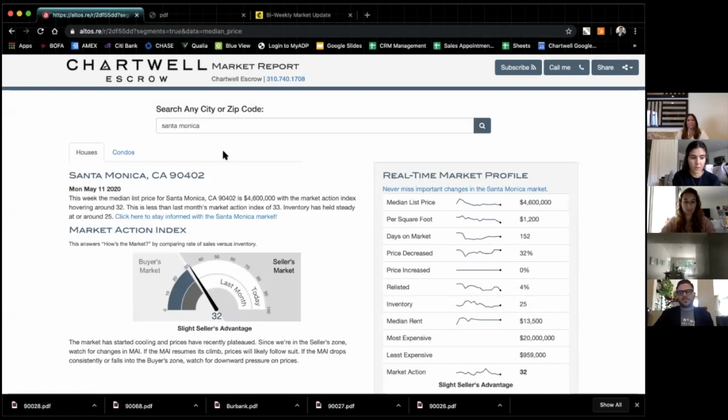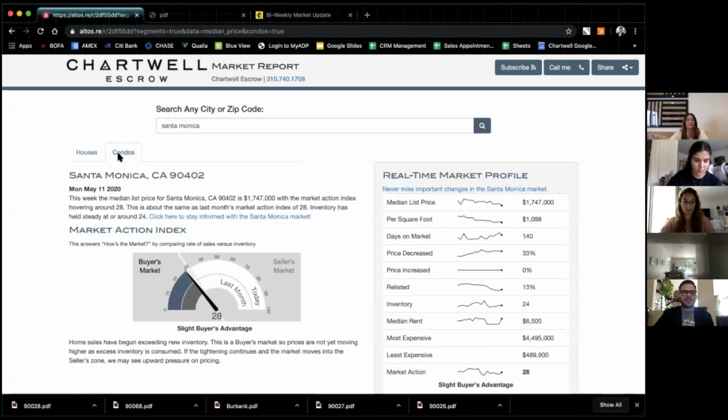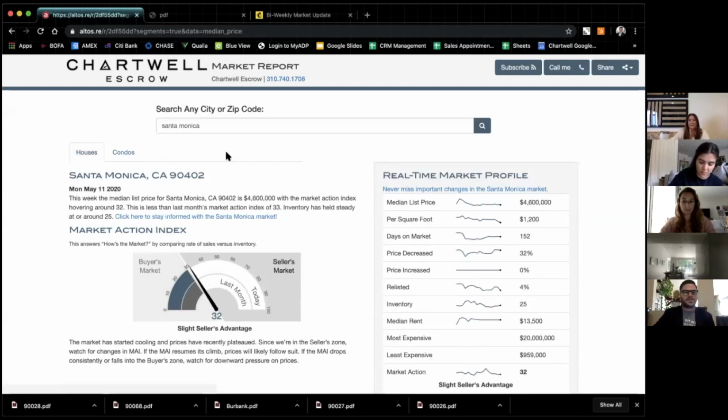So I've been able to run reports for Miami, New York, Honolulu, so that if you have referrals or you want to compare markets at any time, you can. You can also get further and separate the data by houses or condos. So based off what your listing is or what you're targeting, you can even further specify what you're looking for.